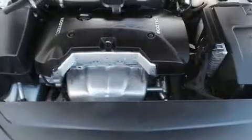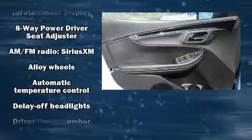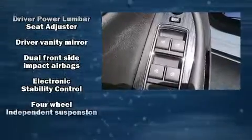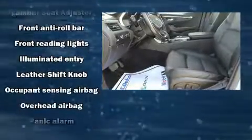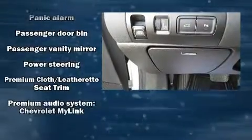Chevrolet ensures the safety and security of its passengers with equipment such as head curtain airbags, front side impact airbags, traction control, brake assist, a panic alarm, OnStar, and 4-wheel disc brakes with ABS. This car was designed with safety in mind, allowing you to drive with even greater assurance.